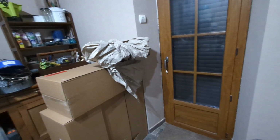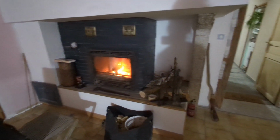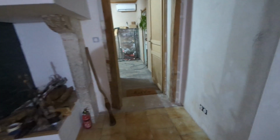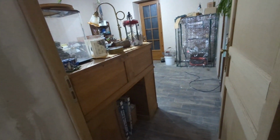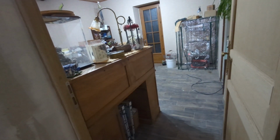Unfortunately, I can't show you because it's too dark, but I've actually given up on the garden shed that I had gotten. We decided that it's probably going to be way too weak, way too wimpy to withstand the winds outside. So I'm going to be bringing all of my garden stuff and somehow figuring out how to put it in here. I started setting up a little propagation station there, but we'll see how that goes.